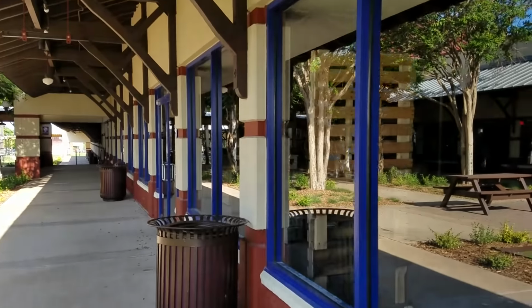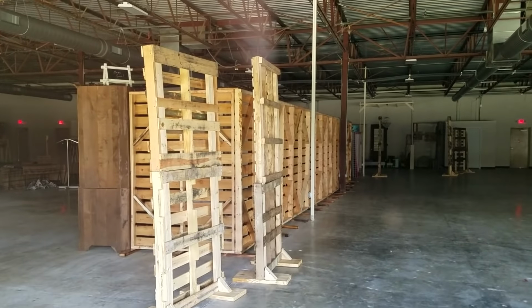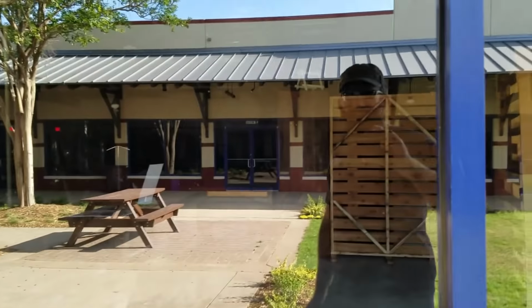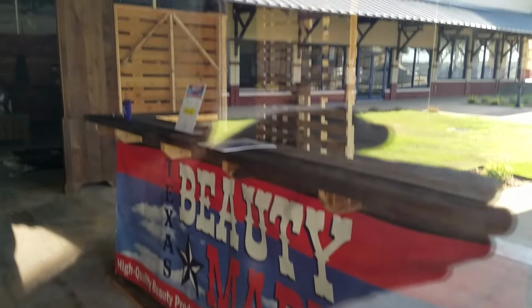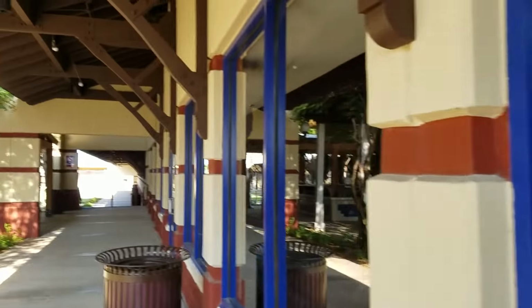And check out these things they made out of the crates. I don't know if they've had like a haunted house here or what. Still got trash bags in the trash cans. I guess those are just display walls, because if you look here, something wooden there. It's just a map of the mall. Oh, Beauty Mart. It's advertising Beauty Mart, if you can see there. Try to put my hand there so there's not a reflection. And it says Beauty Mart, shop our store. So I guess they had something going on in here.